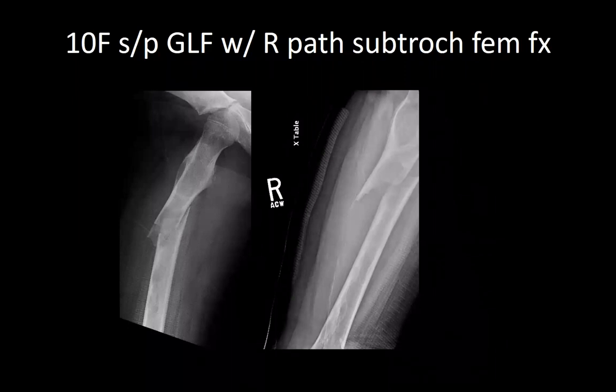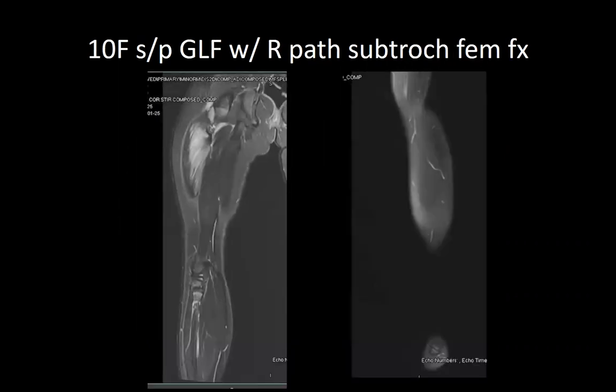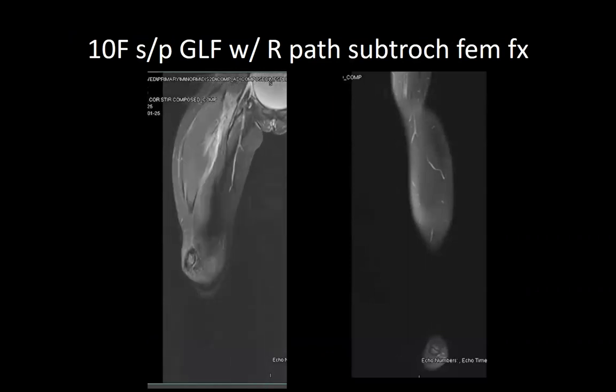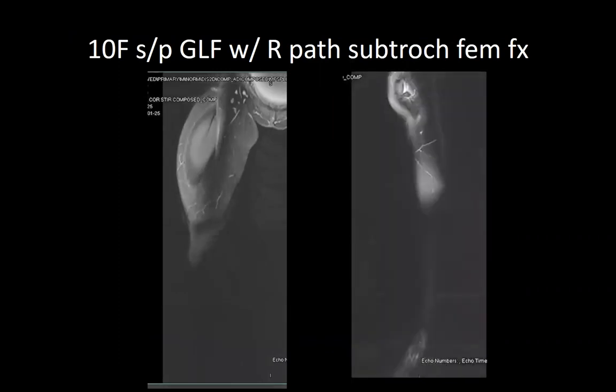Next, we have a 10-year-old female, status post ground level fall. She sustained a right pathologic subtrochanteric femur fracture. After workup here in the emergency department, she was provisionally splinted and worked up here in the hospital. MRI showed lesions consistent with fibrous dysplasia, polyostotic fibrous dysplasia. So she was transferred up to Newark for definitive care.